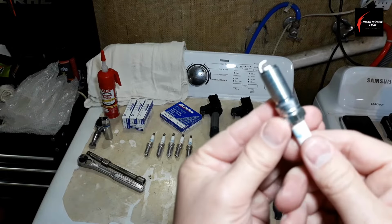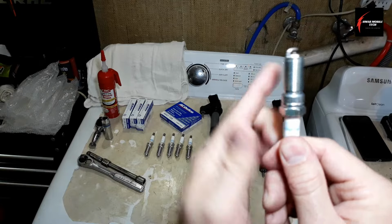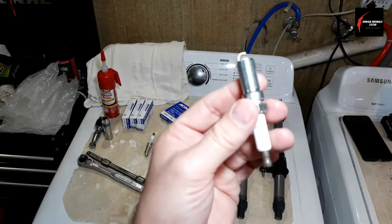And also, when you pull the plugs out, make sure you compare them to each other to make sure they're the same length and shape and size and threads and everything. Everything's got to be identical. And you'll want to gap your spark plugs as well.